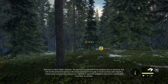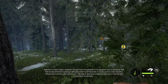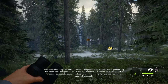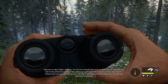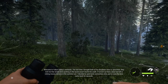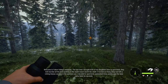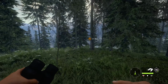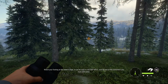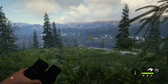Welcome to Yukon Valley's wetlands. The last time I brought both of my daughters here to spot birds, they told me that all the bird spotting in the world wasn't worth the smell. Turned out that a bear had left a rotting moose carcass in the summer sun. I decided to spot birds somewhere else, just in case the bear came back for seconds. Watch your footing at the water's edge. It can be easy to slip and fall in. Just fill one of the containers you have with water.